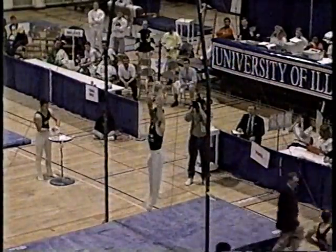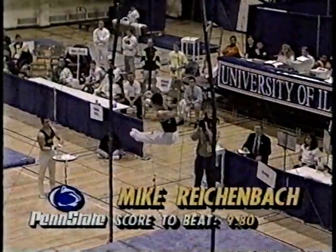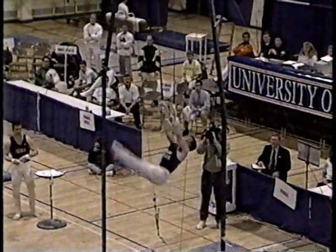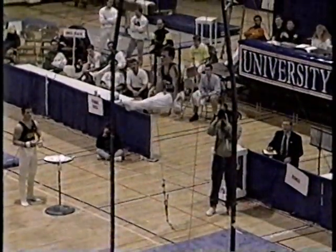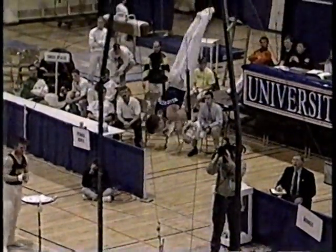We go back to the rings. Mike Reichenbach from Penn State. And again, another stud on this event. Seventh at the NCAAs last year, and again, we're watching some big-time strength moves. Right there, roll to a cross, and four or five strength moves in a row. These guys are strong.